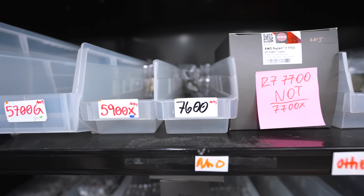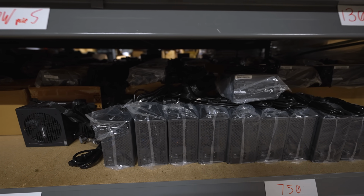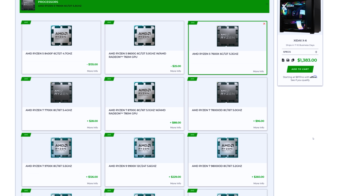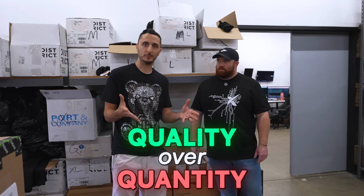So obviously you guys have a massive warehouse of PC components. Do you guys offer the customer a wide selection of PC parts to choose from during the configurator? We do. We offer the customer multiple options for every piece of hardware, but we mainly focus on manufacturers with the highest reliability and compatibility. So we want the parts that are going to work the best for the longest. Okay. So quality over quantity, essentially.